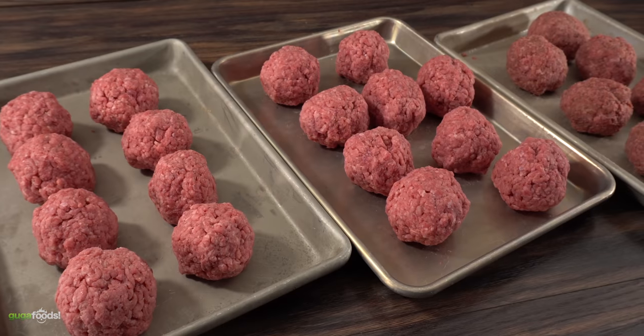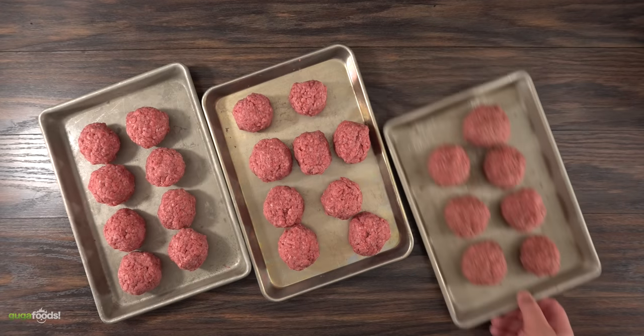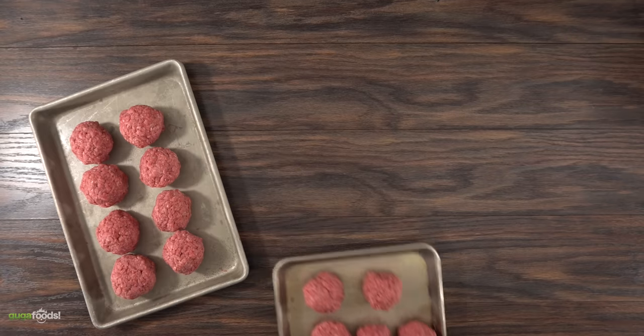But now that we got everything ready, the only thing left to do is to go ahead and make some incredible burgers. So now I say, it is enough talking and it is time to cook them. So let's do it.